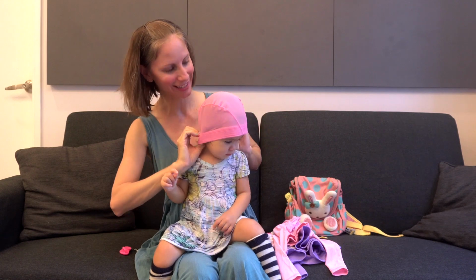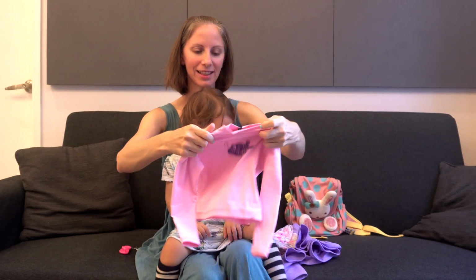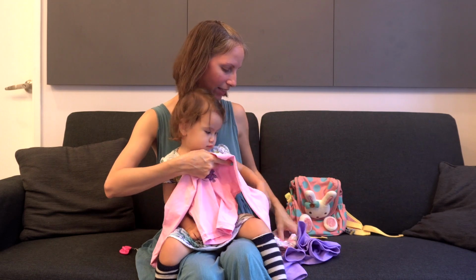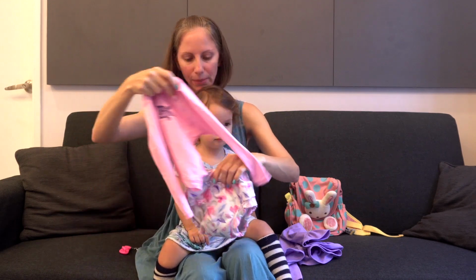She's got a little hat. In the swimming pools in Japan, they expect you to wear a swim hat, so we got those for our kids there. She's got this cute little rash guard from Hawaii that one of her friends gave us. And then I chose a swim diaper that could match with either of her rash guards. So this one's from Blueberry, and it can go with the pink.